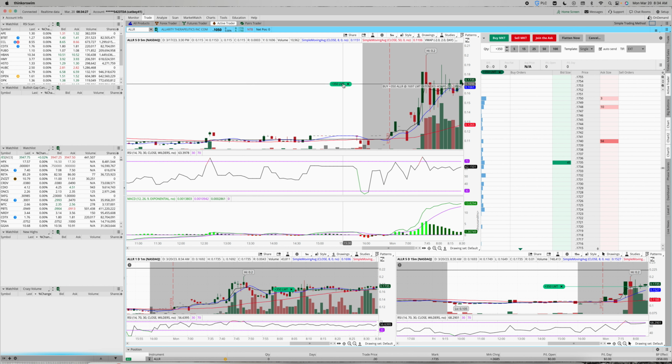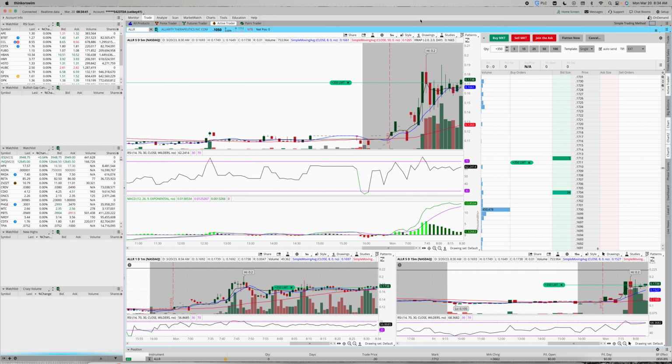Hold on. Might have went a little too low. Monday, March 20th, 2023. This is day 51 of the $100 account challenge. Now, I usually don't trade this early because it's only 8:34 in the morning.